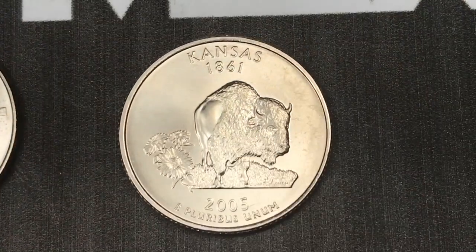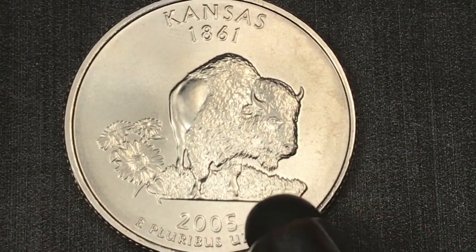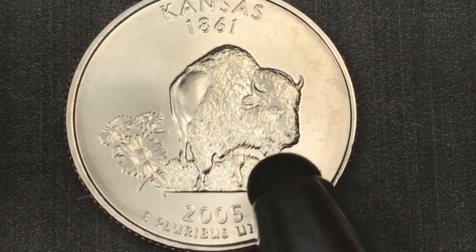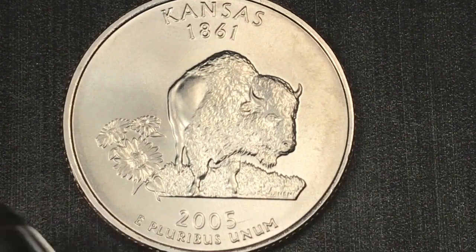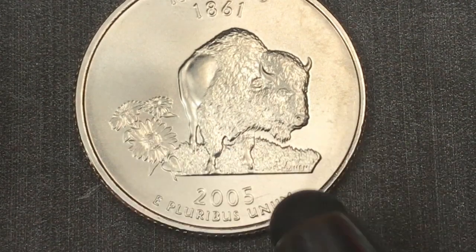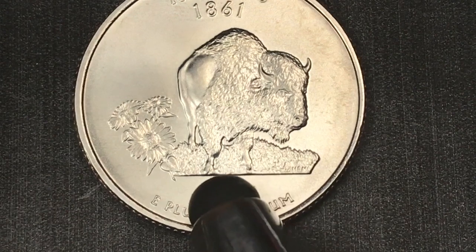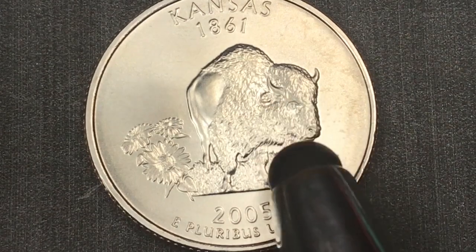Kansas also made some coins, and this is an interesting one because if you look on the back of one of the nickels from 2005, you'll see that there's a buffalo or a bison, and that's because it's from the Lewis and Clark nickels from 2005. So this is the only 2 bison year that I know of, other than when they used to make the buffalo nickels in the old days. Kansas, 1861. You see the flowers here, you see the bison or buffalo, and you see it says 2005 at the bottom. There are some Kansas coins that are worth over $3,000 from Philadelphia. There's a mint state 68, they only found one of them ever, and that's worth $3,150.